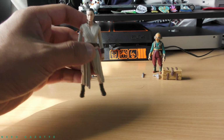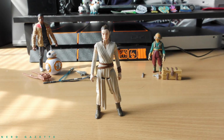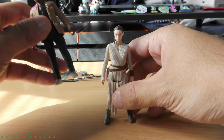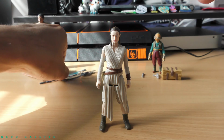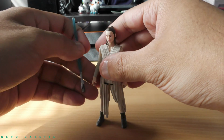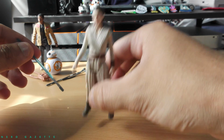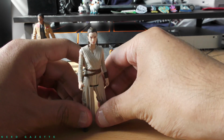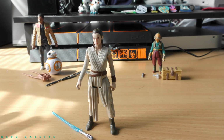Hopefully she gets more figures in Black Series and Hot Toys and whatever other scales they want. 18-inch scale, 31-inch scale, I would get those too. So let me do Rey first because she's kind of the popular one that everybody wants to get. But this is the only way to get Rey in this outfit packaged with a lightsaber. And I'm pretty sure that's right, because the Resistance outfit with the lightsaber was a weird combination.